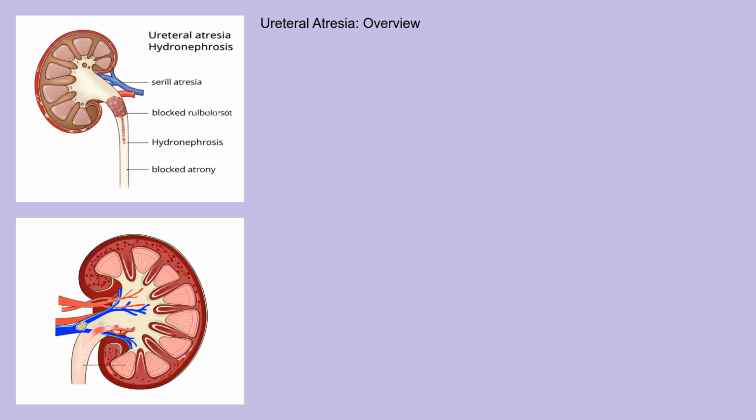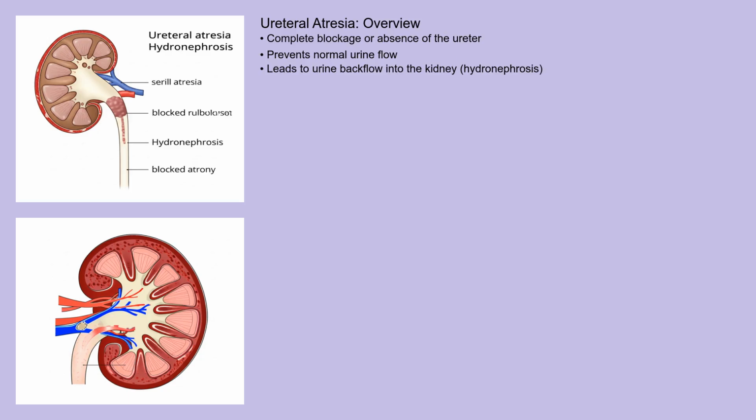Ureteral atresia involves the complete blockage or absence of a portion, or even the entirety of the ureter, the tube that carries urine from the kidney to the bladder. This obstruction prevents urine from flowing normally. As a result, urine backs up into the kidney, a condition known as hydronephrosis. Prolonged hydronephrosis can damage the kidney, leading to impaired renal function and potentially kidney failure if left untreated.